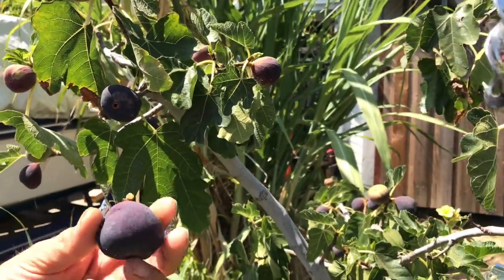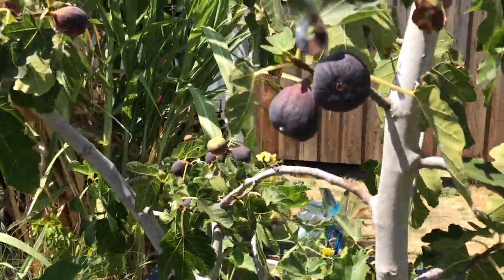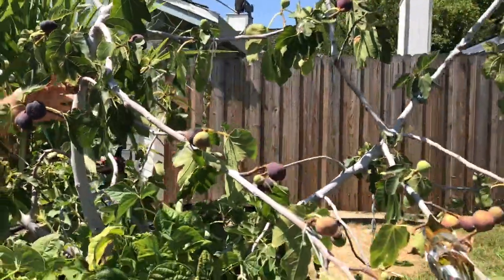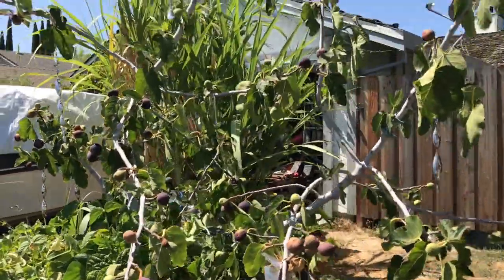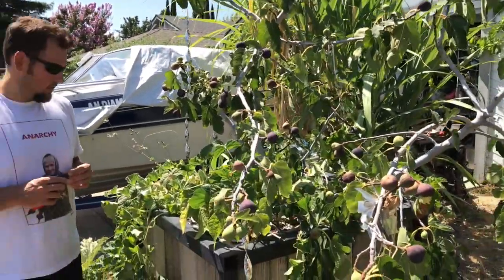Whoop, there's a fig. And we've already picked a nice basket of figs off of it. And there's still quite a few left on the tree. Our son and daughter absolutely love to eat figs. They like cry for these things. That's how much they love them.